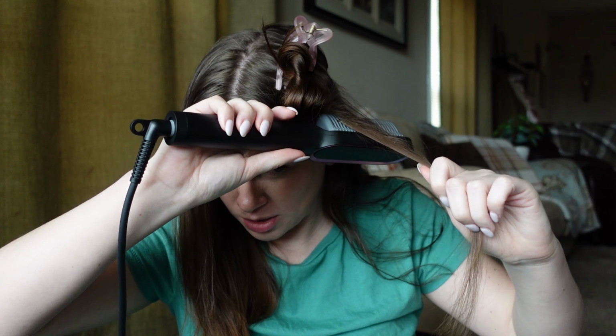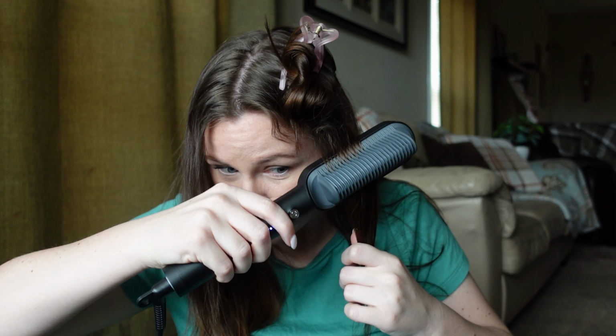This doesn't even feel hot. My hair doesn't even feel hot, but I see smoke coming off of it. Okay, I don't think three passes was necessary, but I guess I just did that out of habit.